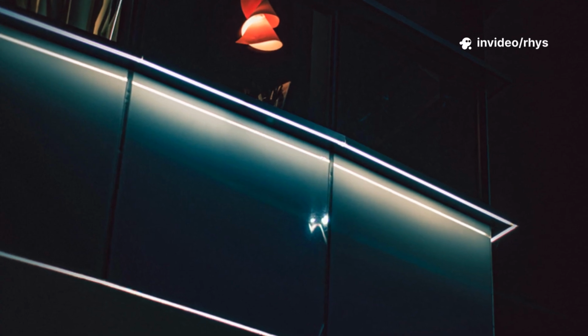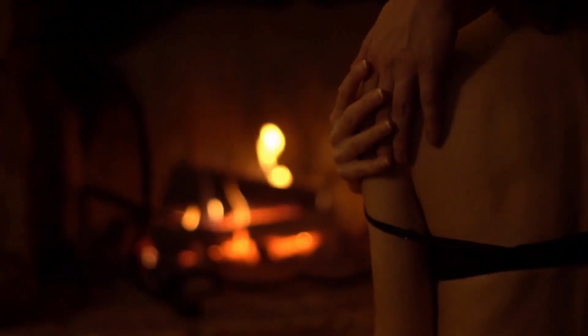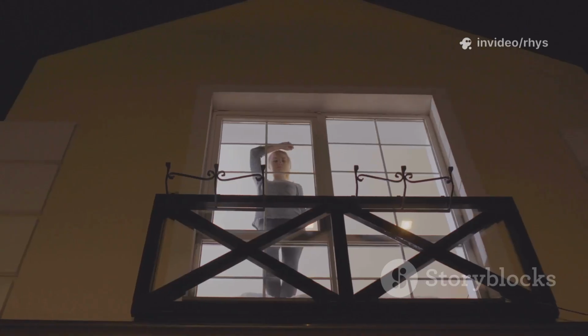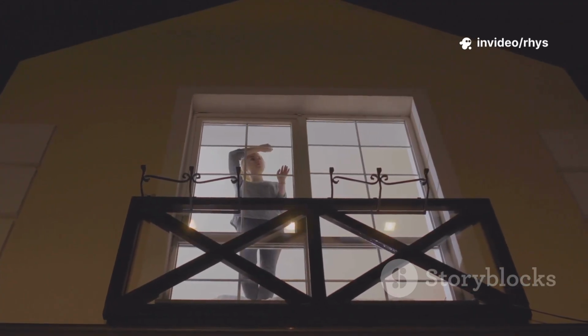Visitors have reported feeling an unseen presence on the balcony or in her old room. They sometimes feel a cold hand on their shoulder or see the figure of a woman dressed in black, standing silently in the shadows. These people believe it is Elizabeth, still watching over the home she loved so much.